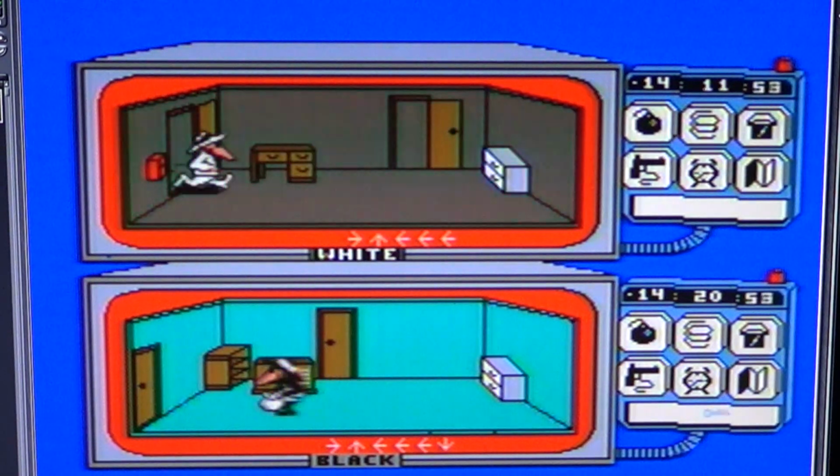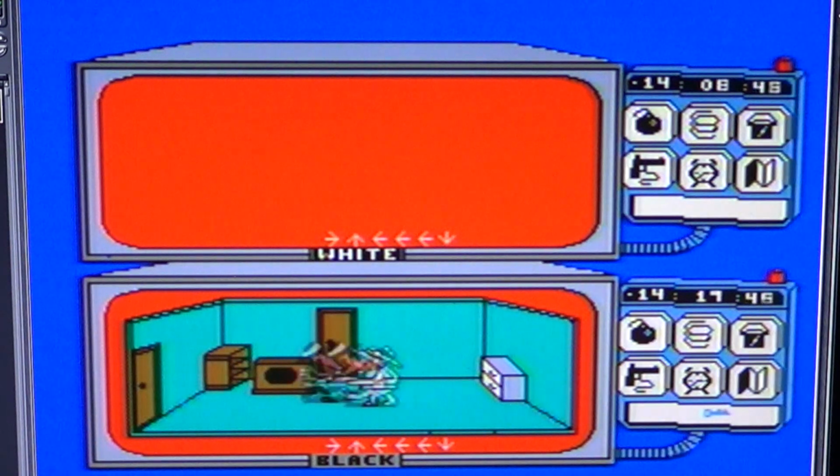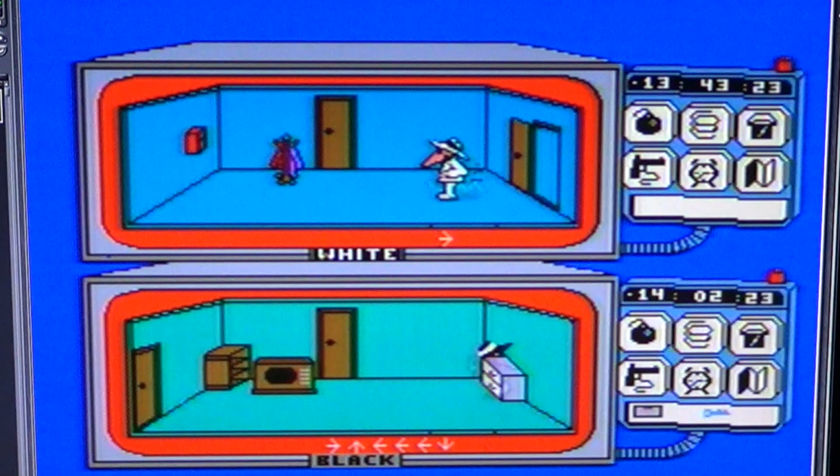So this is Spy vs. Spy for the Amiga 500. I'm thinking about my Commodore 64 when I used to play with it. So this is the Amiga 500 version of Spy vs. Spy.